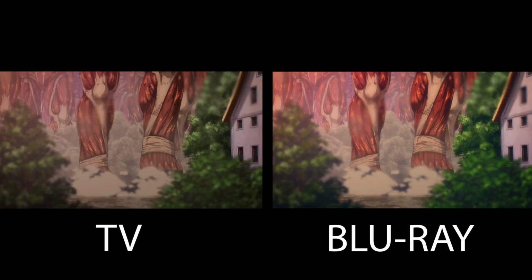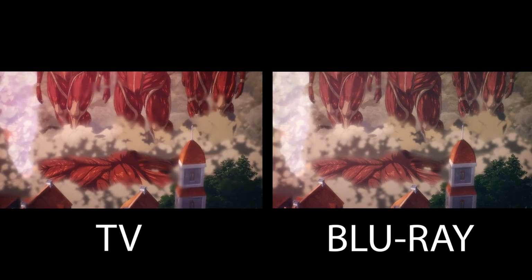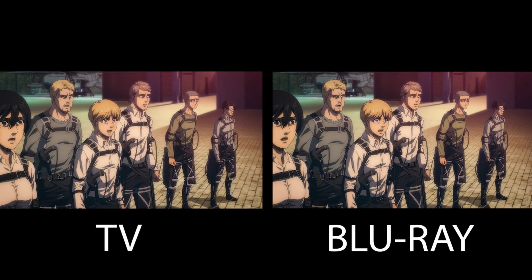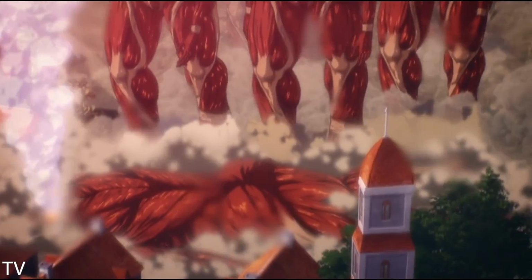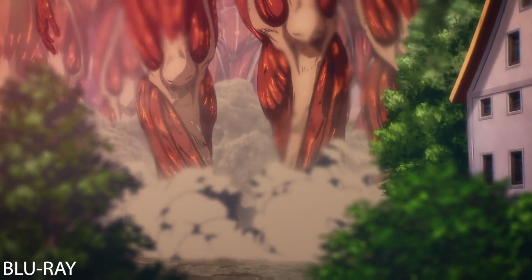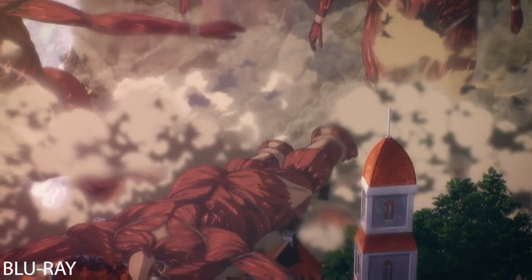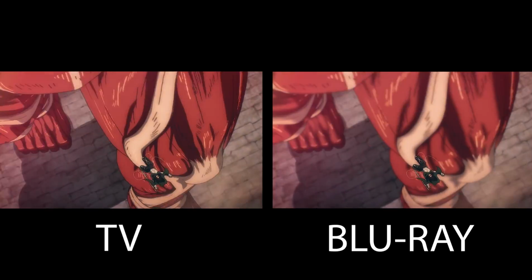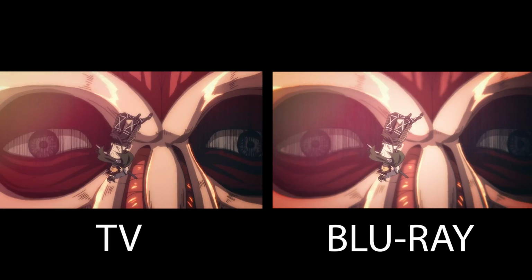Next up, while the Blu-ray has more saturation in this shot, they decreased the saturation in this shot, which is quite odd as they didn't need to do that. Plus the dust clouds are slightly darker in color. Next up, they slightly blurred this Colossal Titan and slightly increased the saturation as well. As Hanji goes shooting down the Colossal Titan, its entire body is blurred out.